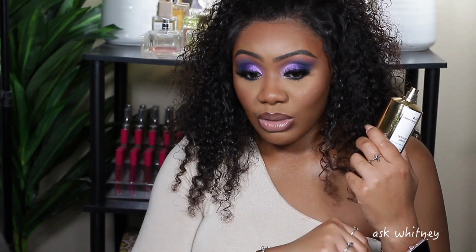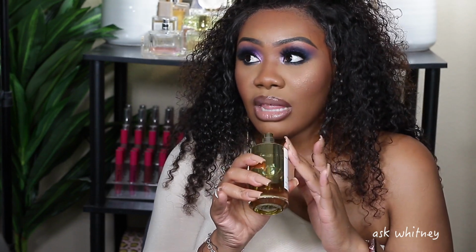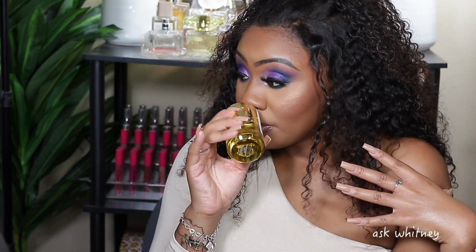If anything, I would say that this, like Parfums de Marly Delina Exclusive and the Baccarat Rouge 540, you mix them together, take some elements from each, and I kind of get Instant Crush. But either way it goes, Instant Crush is definitely a standalone on its own. I don't feel guilty owning all three of those perfumes, so I definitely own the other two that I mentioned.